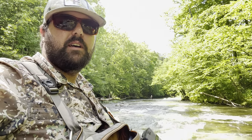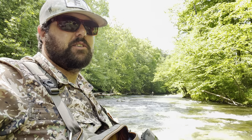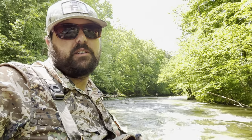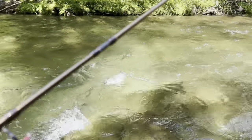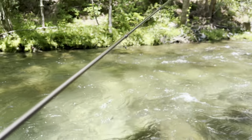Fishing's been good. The river's high, so it's definitely been a challenge to find good fishable water, but once you get your flies down, you're definitely hooking into some fish. So it's been a good day. Send him home. Fly of the day has definitely been the red squirmy, and then just a little tiny pheasant tail, a little size 20 up there.